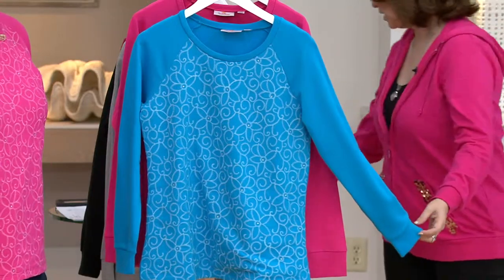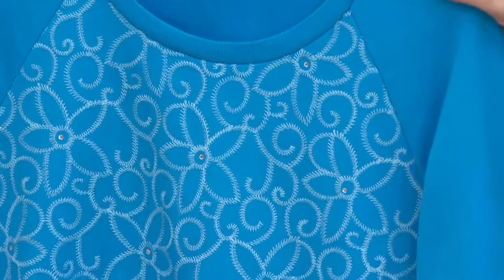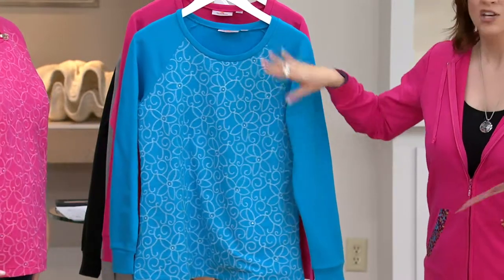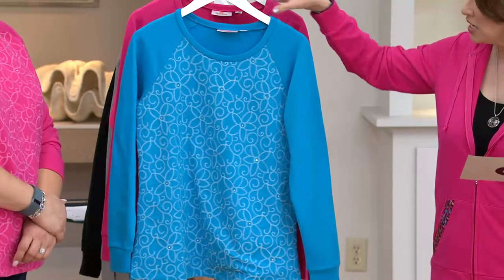$44 and change. And for those of you who would like to get it, it is the last day at this featured price. The price will be going up to $49.50. Extra extra small through 3X. Machine wash and tumble dry, so you don't have to baby this. Because of these sequins and rhinestones, I would still suggest turning it inside out, just for safety, and then machine wash on more of a gentle cycle so that you can keep those there.